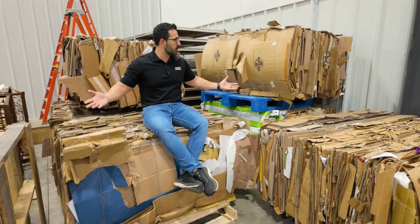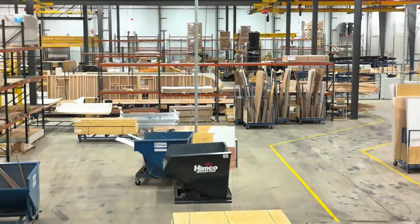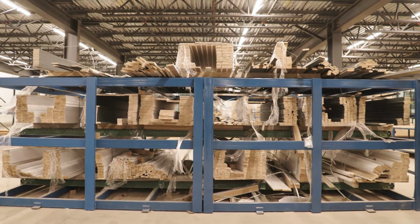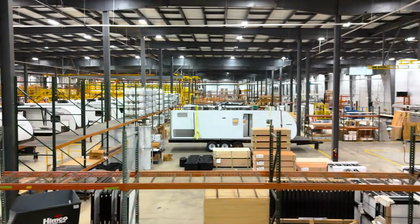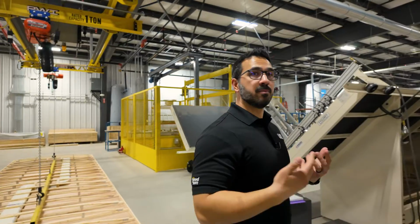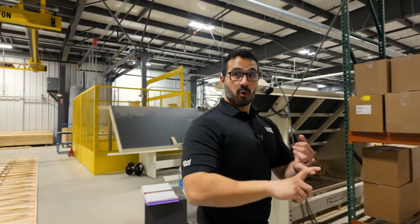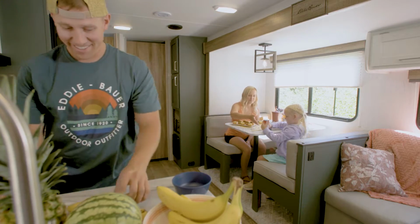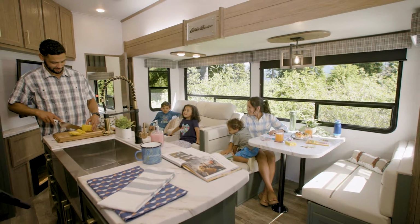I mean, look at all the cardboard that's recycled, not to mention the wood and just about any other product they can recycle, they do. At the end of the day, a better process results in better RVs. And the innovative production processes make these brand new Eddie Bauer units more capable, longer lasting, and available to a larger audience of RVers with just really different sets of needs.